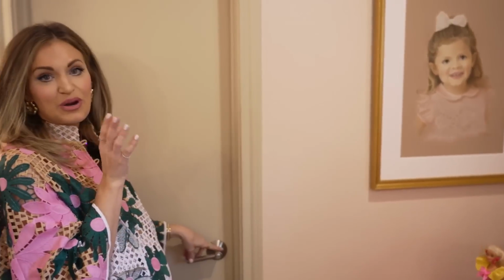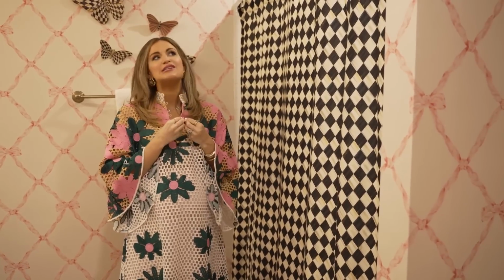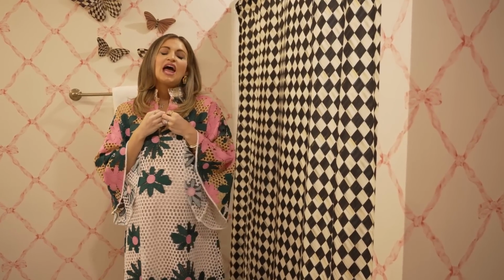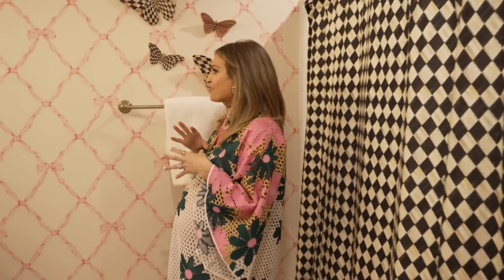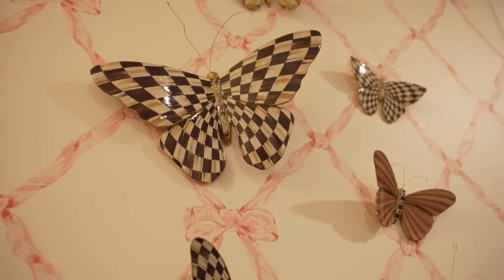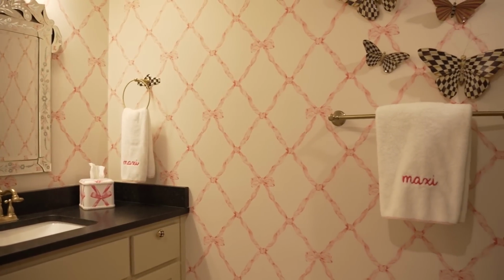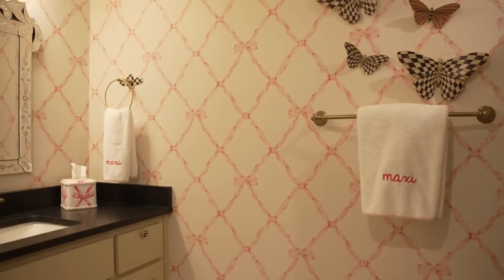And then I will take you into her bathroom. So her bathroom is actually modeled after the farmhouse that Mackenzie Childs has in Aurora, New York. It's one of my favorite places to go and get a lot of inspiration. And in the farmhouse upstairs, they have this pink and white bathroom with butterflies and lots of little Mackenzie Childs pieces. And so the first time I went, my daughter was 1, and we were looking at this house, and I knew I didn't want to fully renovate this bathroom. I didn't want to invest too much into it because I just didn't know what our family setup would look like with more children.